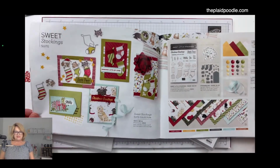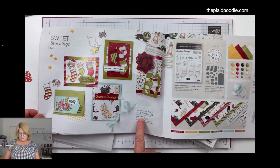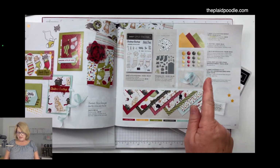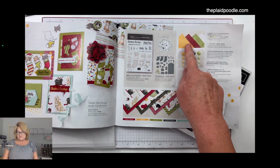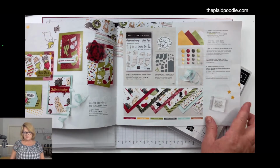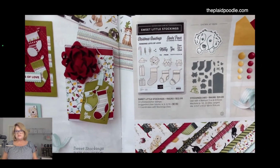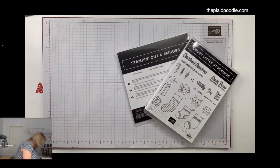When you're looking at the mini catalog, either live or online, there's suite collections. This was only $83 for everything. That was the 12 by 12 paper, the dots, the felt, which I'm really excited about making some stockings with. Maybe on Wednesday for Coffee and a Card, we'll do something with this suite. And then all these dies that coordinate with the stamp set. So I won't open that. Here is the paper.